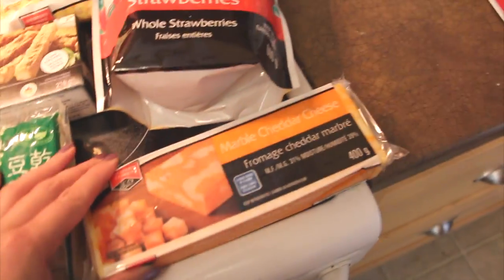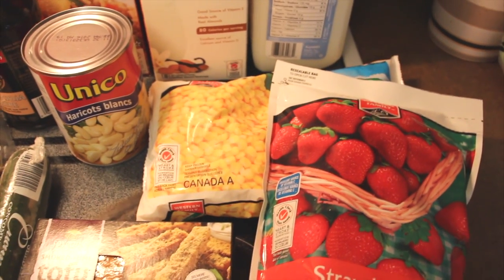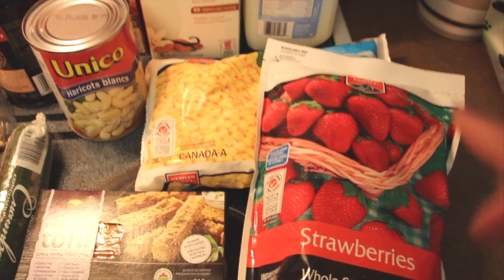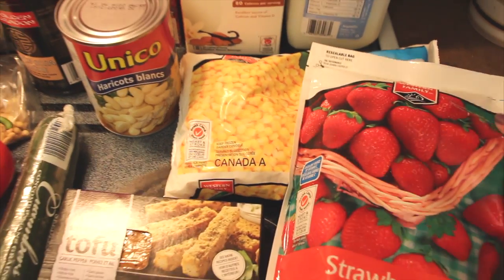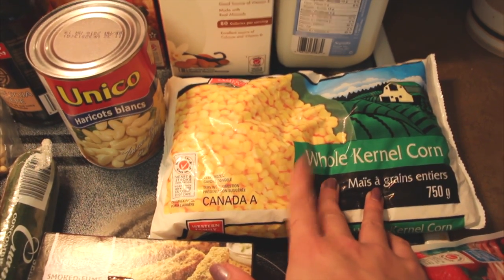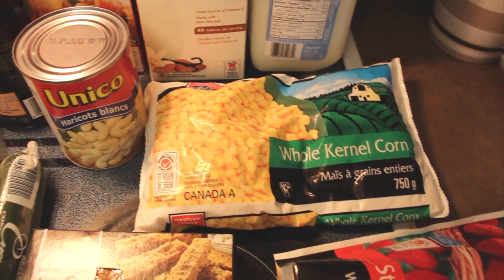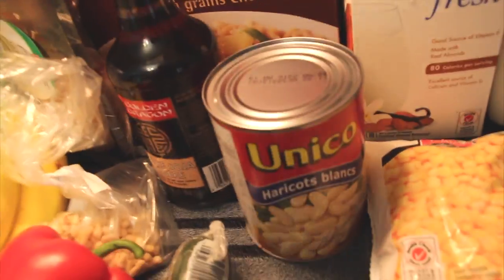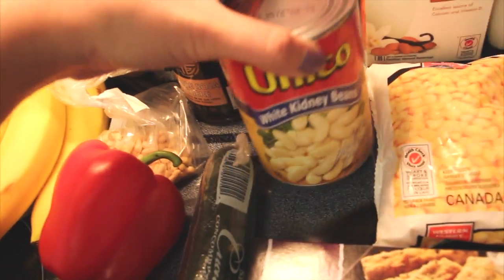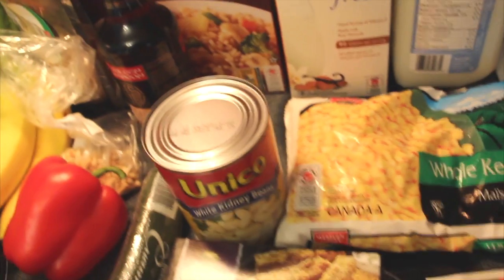Some cheese, marble cheese, and then I got some frozen stuff. Frozen strawberries. I haven't had a smoothie in quite some time, and a couple days ago I saw that I don't really have any frozen strawberries. I still have a mixture of frozen fruit, but no frozen strawberries if I just wanted a strawberry banana smoothie. And then some whole kernel corn. I'll probably throw it in my quinoa dish, but also in stir fry, like one I recently had, and I used the rest of it. And then I just got some white kidney beans. Again, someone on the cooking channel was cooking with white kidney beans, and I wanted to use those now. Usually I use chickpeas or black beans, but I'm going to use white now.